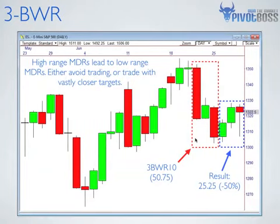So let's look at that. This is the exact scenario that we just talked about. High minus the low over this 3-day period is 50.75 points. It was actually a 3-bar wide range setup over the last 10 periods. That led to a very quiet move in the upcoming 3-day period of 25.25 points, a drop of 50%.